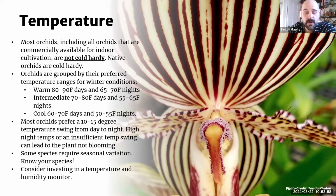Temperature is also really important for many orchids. Most of the orchids you will grow in your home are not cold hardy, meaning they will not survive a freeze, so don't put them outside in the winter, obviously. I mentioned earlier that many orchids are grouped by temperature ranges. There are warm, intermediate, and cool growing orchids. The temperature ranges here are defined on the slide.